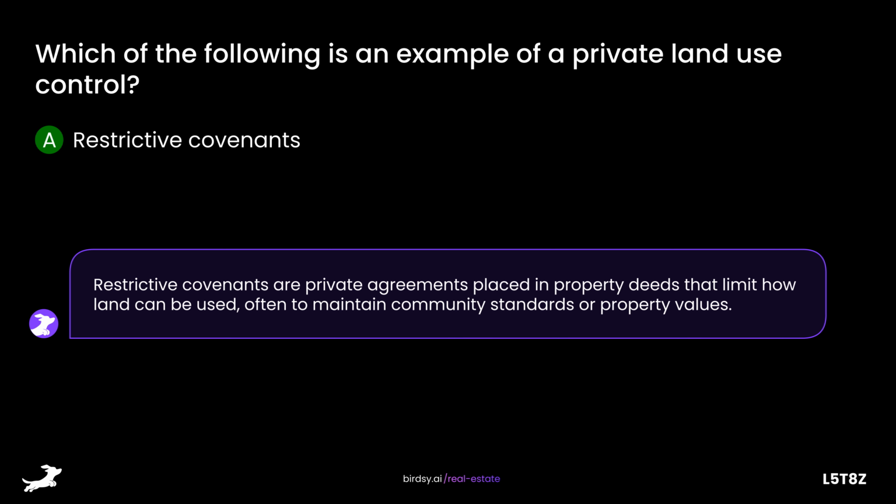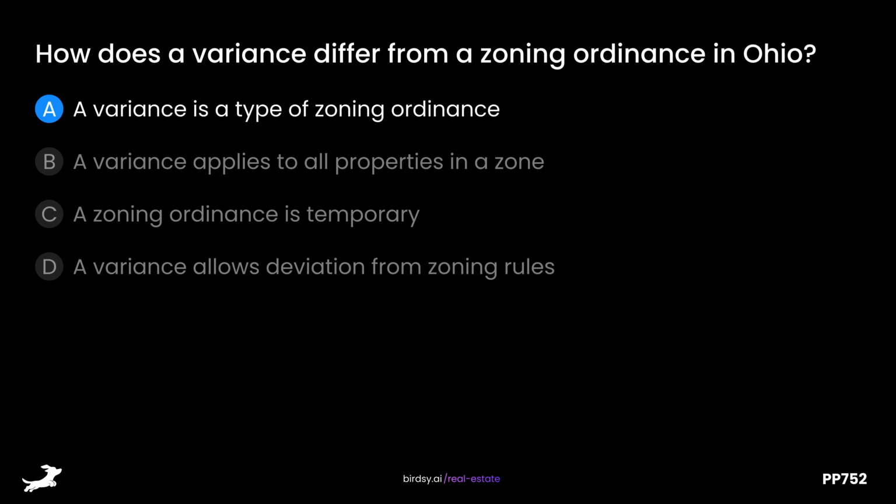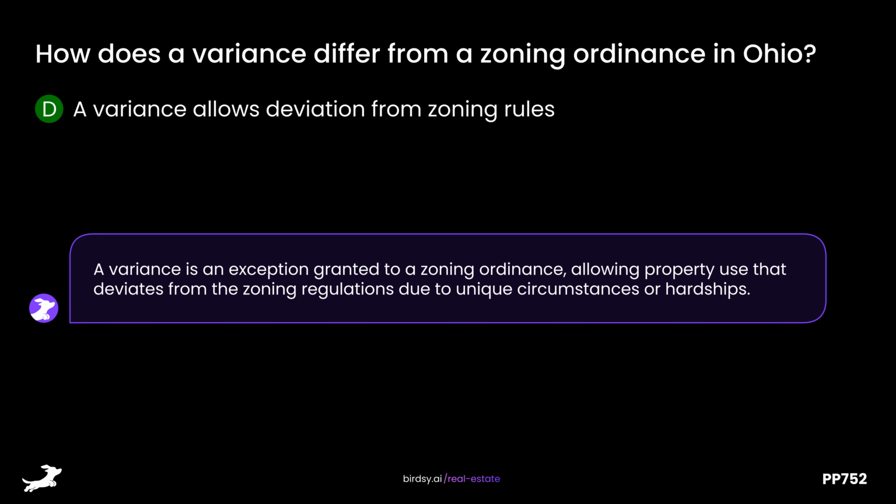standards or property values. How does a variance differ from a zoning ordinance in Ohio? Is it A, a variance is a type of zoning ordinance, B, a variance applies to all properties in a zone, C, a zoning ordinance is temporary, or D, a variance allows deviation from zoning rules? The answer is D. A variance allows deviation from zoning rules. A variance is an exception granted to a zoning ordinance, allowing property use that deviates from the zoning regulations due to unique circumstances or hardships.